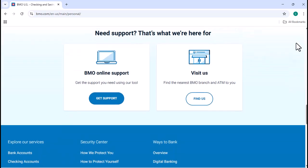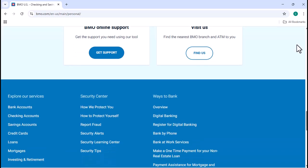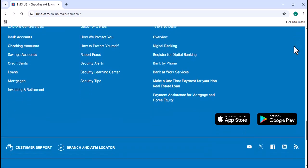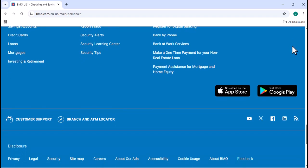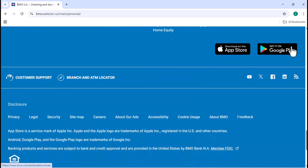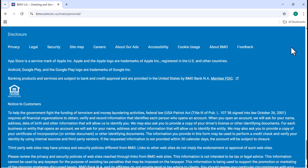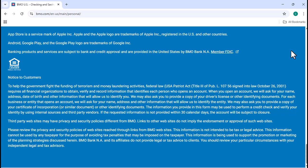Furthermore, in today's digital age, a strong online and mobile banking platform is crucial, and BMO has invested significantly in this area. The mobile app is consistently ranked highly for its user-friendliness and comprehensive features, allowing you to manage your money on the go. They also offer a diverse range of account types, from basic checking and savings accounts to specialized options designed for students, seniors, and businesses. This variety ensures that most individuals can find an account that aligns with their specific financial needs and goals.